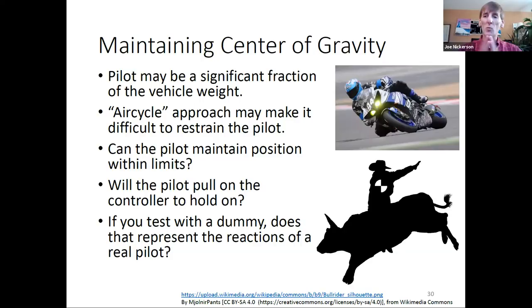So one of the other options, I believe, is to be able to test with a payload that represents a pilot, especially for some initial testing or validation testing. But if you're using a dummy payload, you're not out of the woods yet. It still has to mimic the reactions, or understand them, and constrain the motions of the pilot, perhaps.